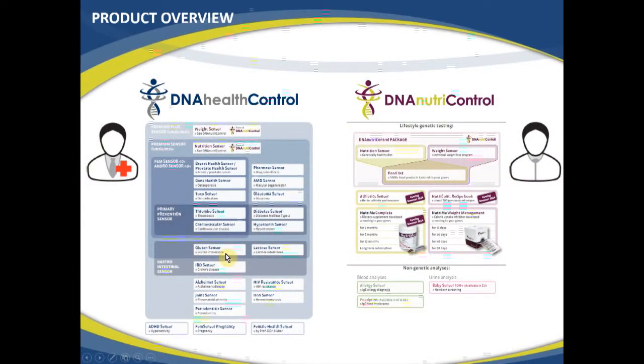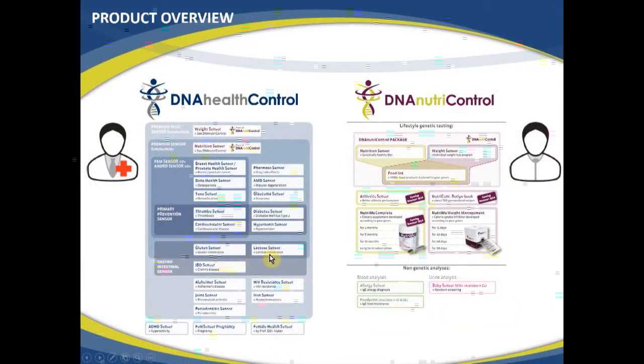Gluten sensor is all about celiac disease or gluten intolerance. Gluten is a protein in wheat, and it causes a very strong effect in people that are gluten intolerant. And it helps you find out, do you have the genetic predisposition? And if you develop it, it helps you to choose food that does not cause a problem in your digestion.